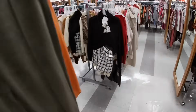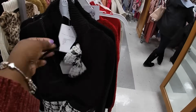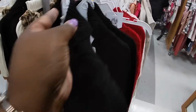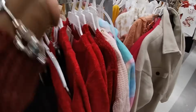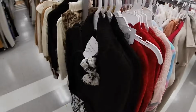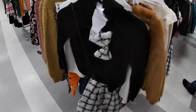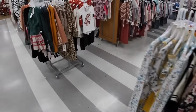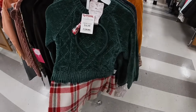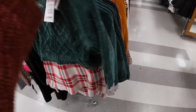That's cute. $25. They also have it in a red. I was just telling you guys in the Marshalls video that I got Riley one of those sets, but the sweater was really short. I didn't like that, but we were able to remix the outfit. Oh, look at how cute. Yeah, this sweater. It was the same one, just like this, but the sweater was short, but the skirt fit really pretty. $17.